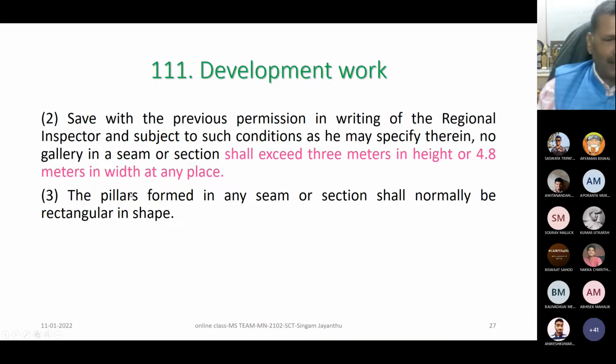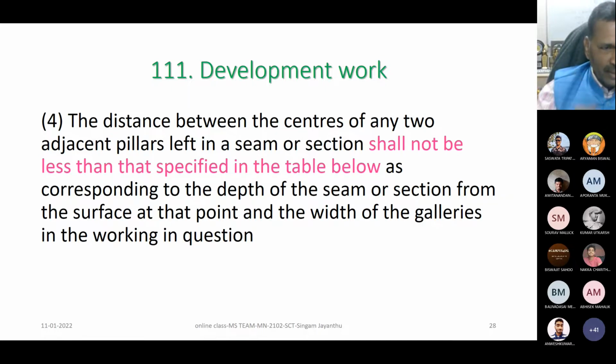That is the reason. And number 3, the pillars formed in any seam or section shall normally be rectangular in shape. Why we go for shapes other than this, such as the rhombus shape and others, you can also think of, and I will explain further. To continue, first I will cover what is there as per the coal mines regulation in designing our method or development work. Then I will explain something more, and of course we will interact on your doubts and other things with so many examples. I will be showing you different mine plans and their workings, conditions, everything, development, everything.